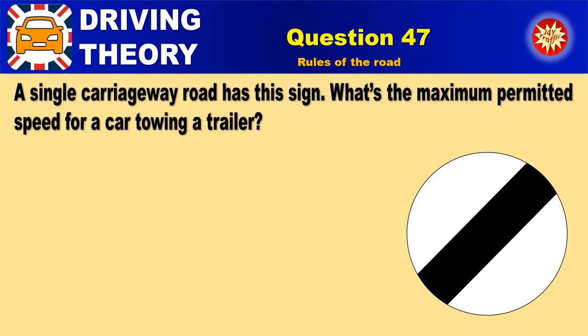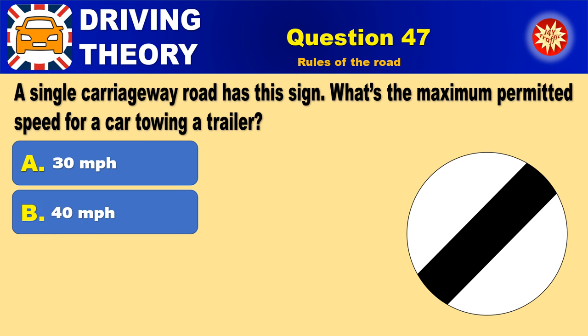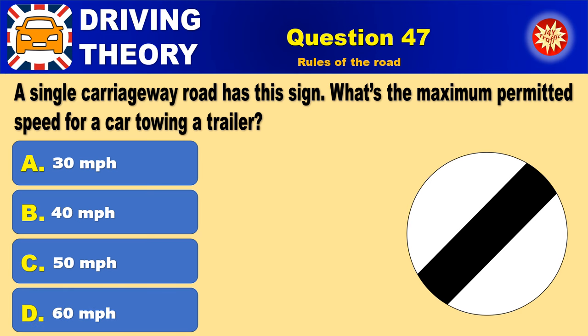A single carriageway road has this sign. What's the maximum permitted speed for a car towing a trailer? A. 30 miles per hour. B. 40 miles per hour. C. 50 miles per hour. D. 60 miles per hour.